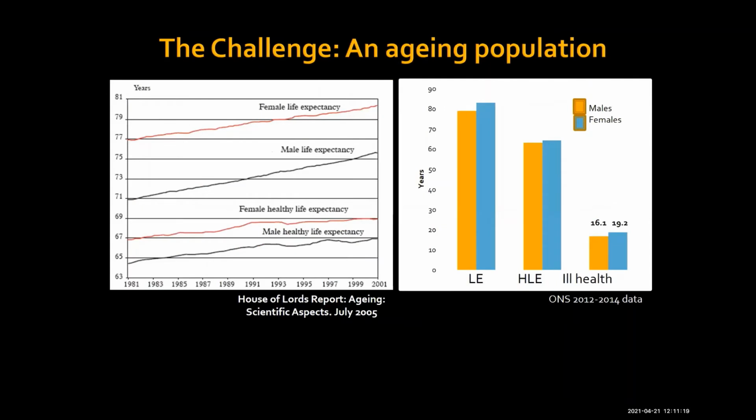So here are some of the data, and again, some of the elders will have seen this before. So you'll all be familiar, hopefully, with the fact that we're living longer. So this is actually from a House of Lords report in 2005. So here's the ladies at the top there. And ladies, I'm afraid we always live longer than the gents, no matter what species you are, whether you're mice or man, the females always live longer. And life expectancy is increasing at approximately 2 years every decade.